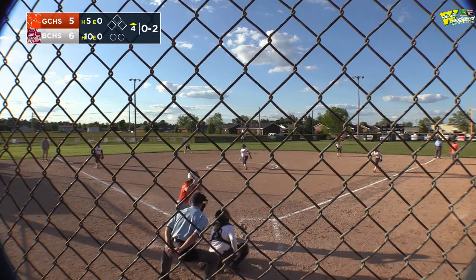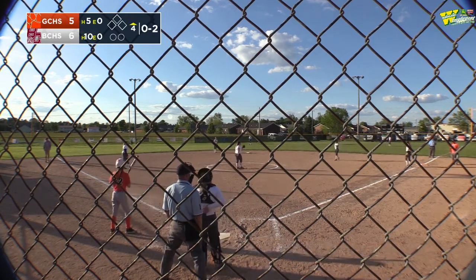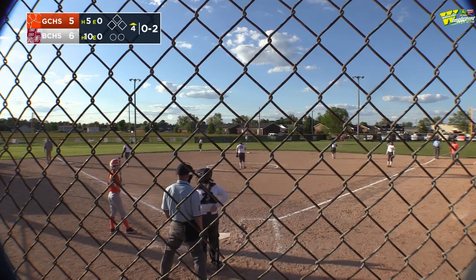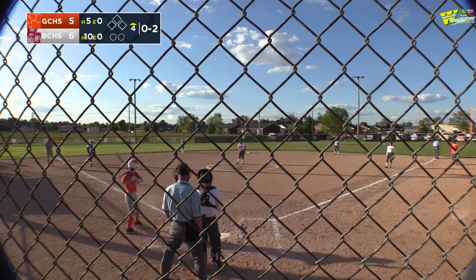Nice camaraderie. She's going to foul that one off. Went right to Hannah Carter off the fence there. Or the pole or something. Oh, probably that. Cameron, might have been the pole.